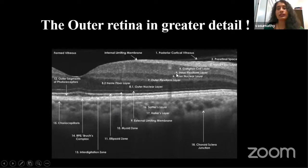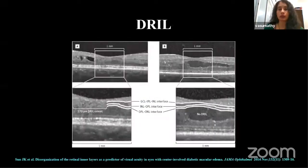Now, this is the inner plexiform layer and this is the inner nuclear layer and this is the outer plexiform layer and this is the outer nuclear layer. So DRIL happens when you're not able to see this morphology. And please remember the morphology which I have told for the outer retina also, because I would be talking about ellipsoid zone hyporeflectivity as a marker of poor vision in diabetic macular edema as well.